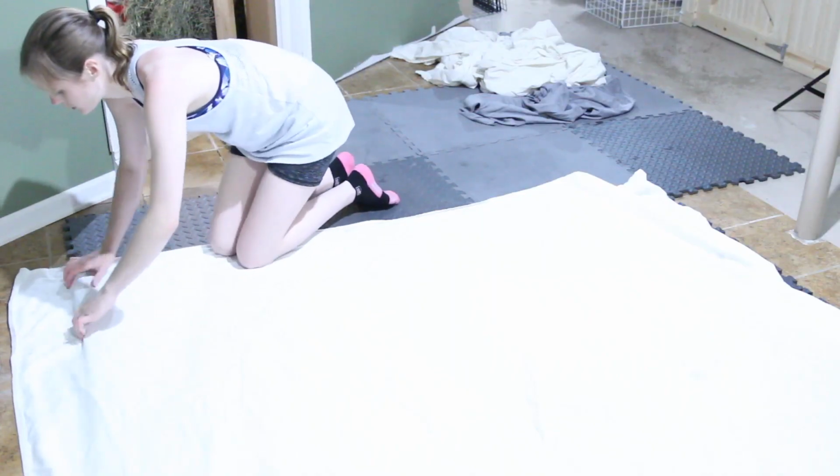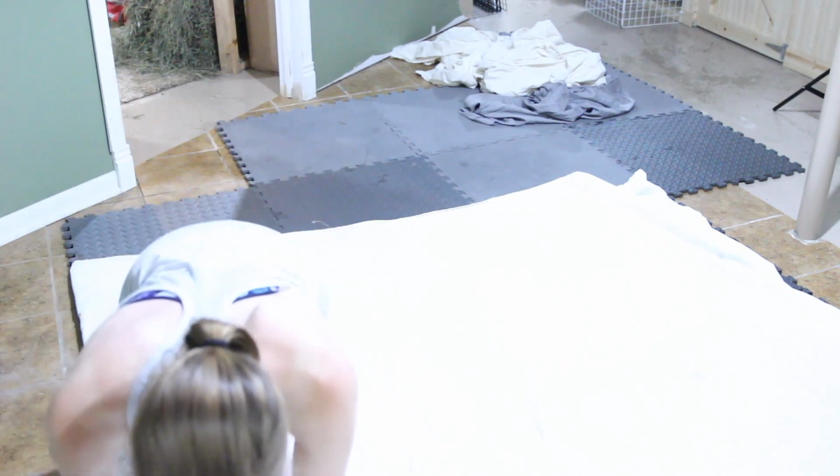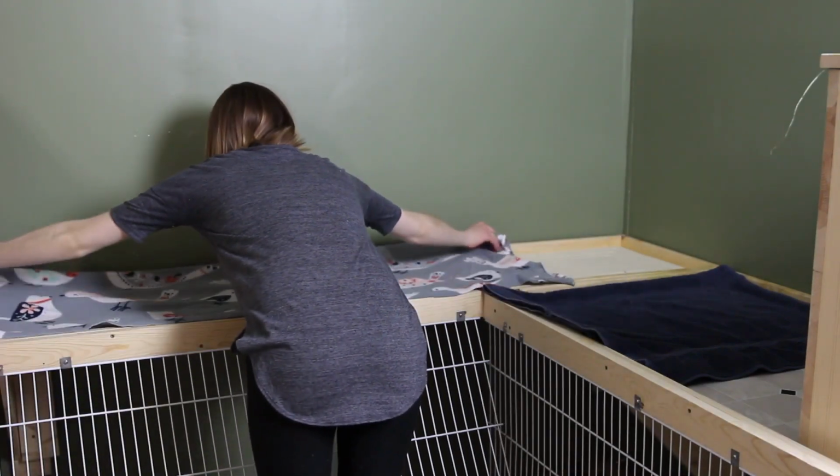I strongly recommend using puzzle mats for covering large areas and then putting sheets or fleece on top. And then for their cages, where it's a much smaller space you need to cover, I would use memory foam mats. You can just get memory foam bath mats and cover them with nice soft fleece, or also a bedding called Sherpa bedding. This bedding is a lot more soft and very good for rabbits who have sore hocks.